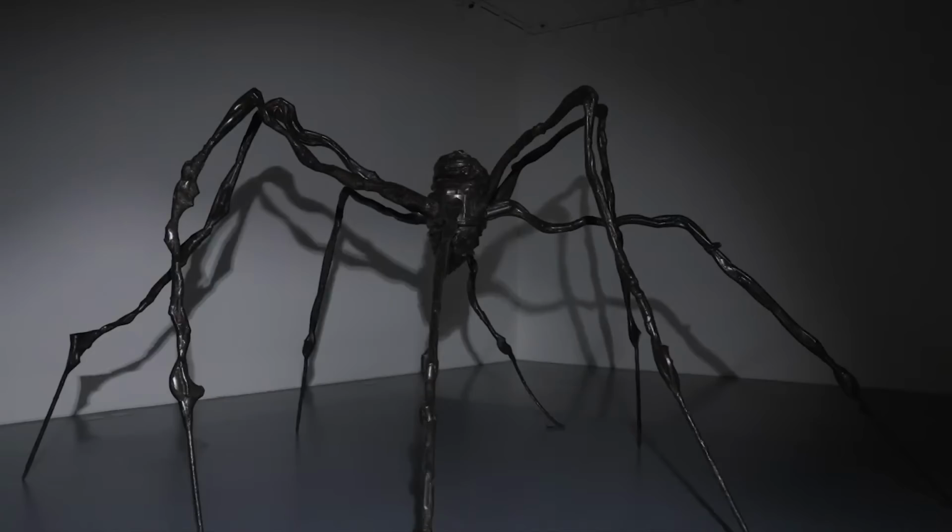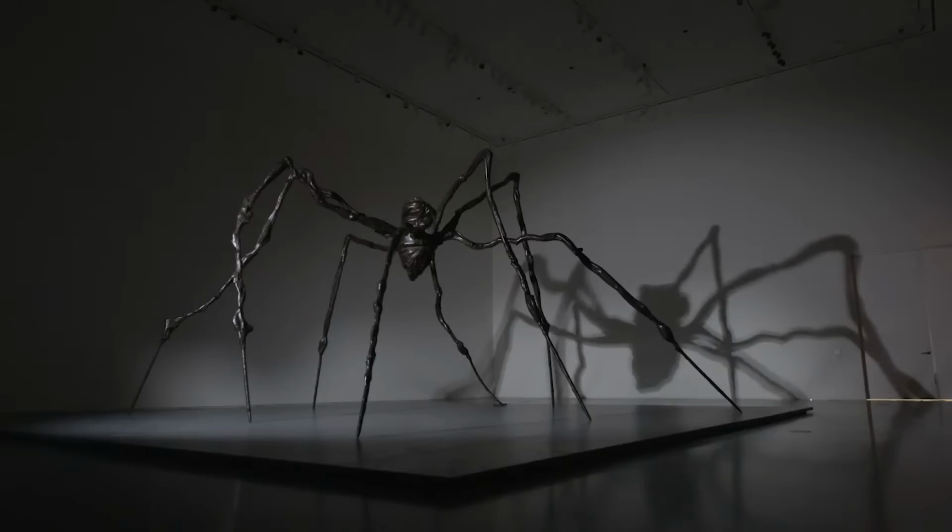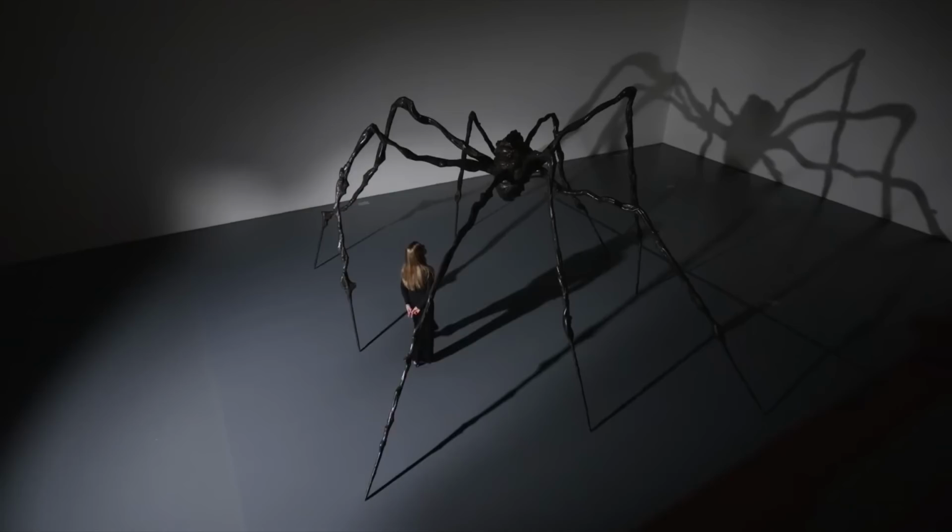With magnetic allure, her spider draws us almost irresistibly forward. To glimpse its looming silhouette is to be drawn into the sheltering embrace of its long and many-legged shadow.